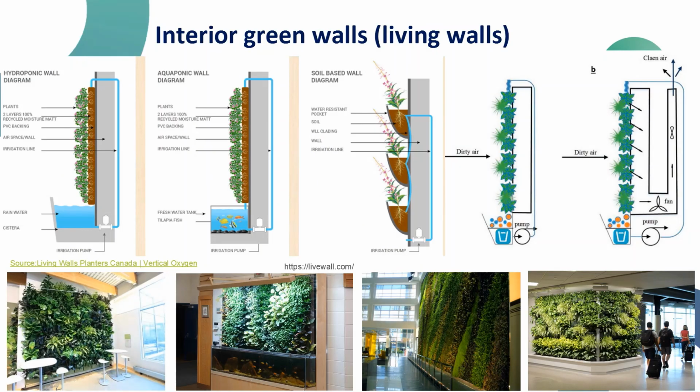Another type of construction is interior green walls. They have the potential to influence the indoor environment of buildings. This construction can be the size of a piece of furniture or nearly in this form, but it can also be a wall construction across several floors. It can be a soil-based wall where plants are planted in a substrate, or it can be hydroponic growing.